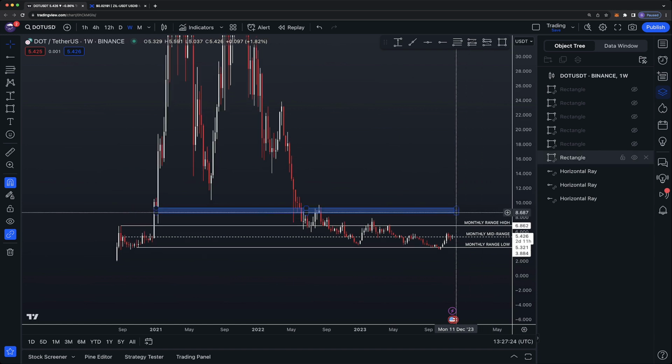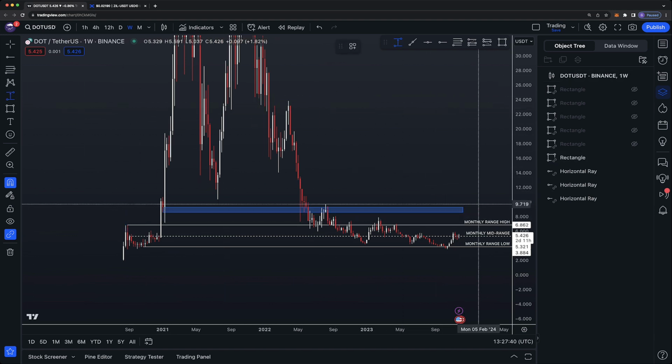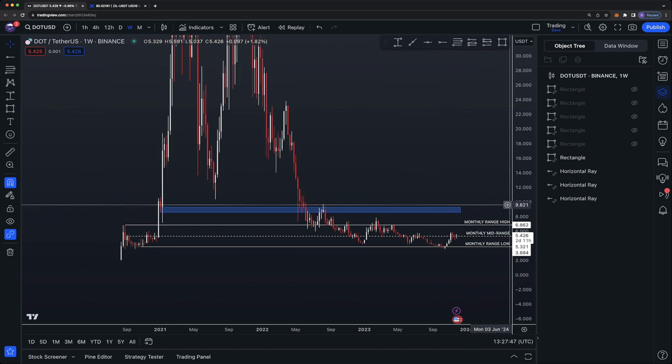As I say, front running that psychological level, a big round number of $10. And what you could see is a pullback into the monthly range high as support at $7, and you can reinvest those profits back in. Again, you don't have to take a huge amount, 5-10%, just take a little something off the table, just so that when you potentially get that pullback, which could be a decent 20-30%, you've got something to put back in and you don't feel as bad.